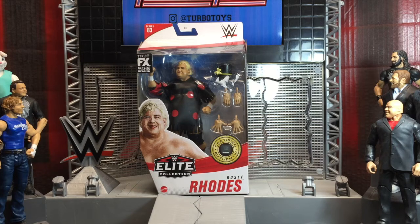Now, I did miss out on getting the exclusive one with the WCW ring, but if you do a little mishmash of the Elite Series 63 and the 83, you've pretty much got that figure anyway. And I do actually really like the scale on this one.